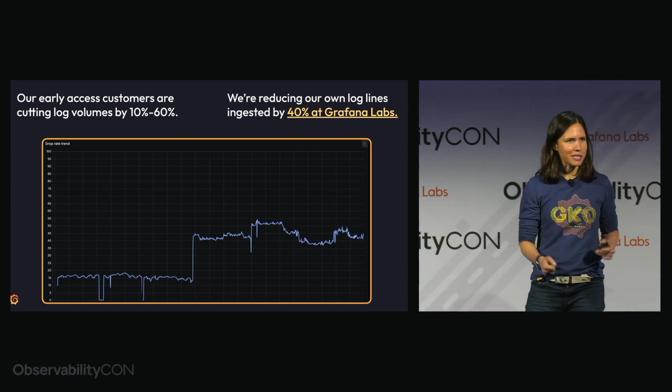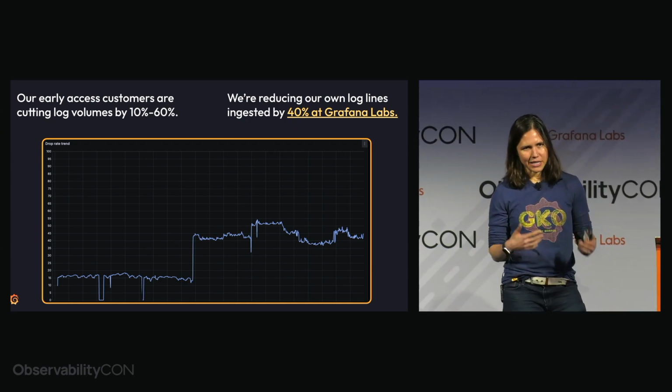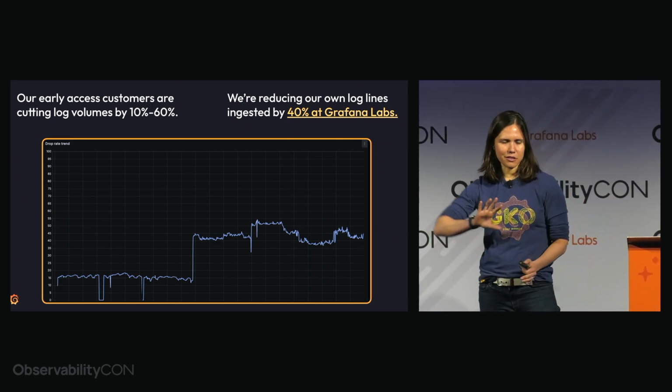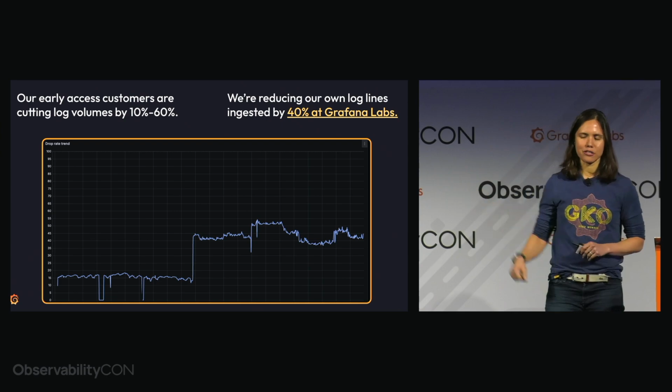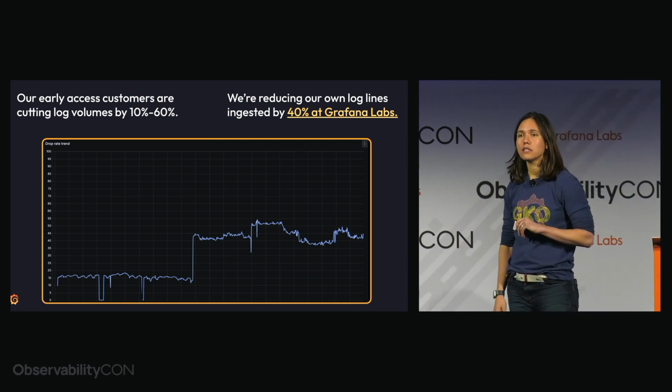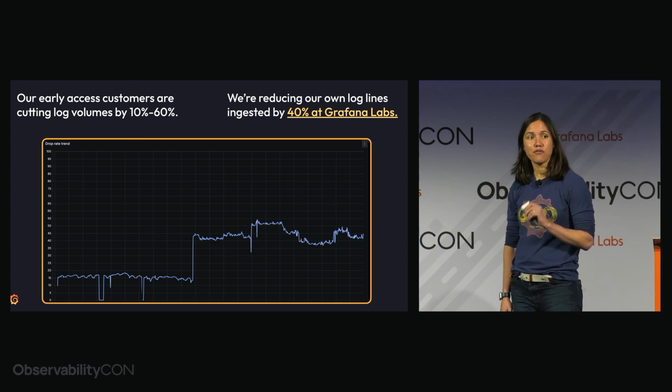I think if you looked at my number in the keynote yesterday, we said expected 40 to 60. That's because we see most of the customers kind of gravitating towards that larger number. Internally, we're reducing our own log lines ingested by 40%.